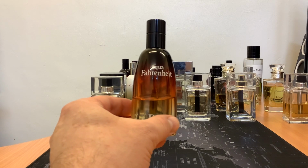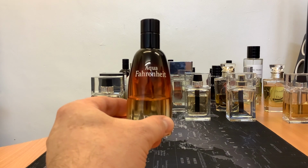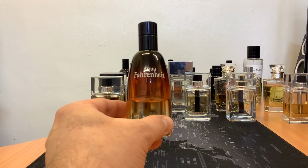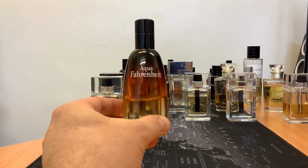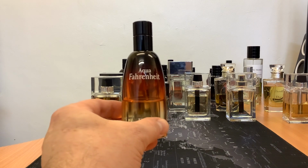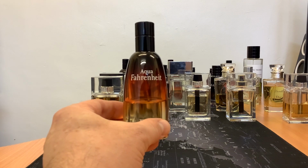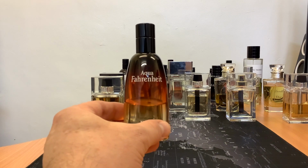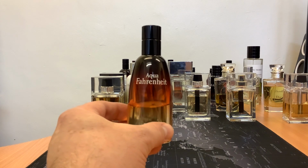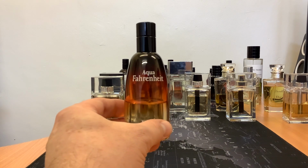Obviously this is a flanker to the original Fahrenheit. This one came out in 2011. And Fahrenheit's had loads of flankers, but for me, this is just the best one. Unfortunately, it's discontinued now. The sort of fresher version of Fahrenheit now is called Fahrenheit Cologne, and that fits in with the brand strategy that a lot of brands like Dior are employing at the moment, where they have a cologne, an EDT, and either an eau de parfum or a parfum in the range. So this one has gone, and now the one that's replaced it is Fahrenheit Cologne.